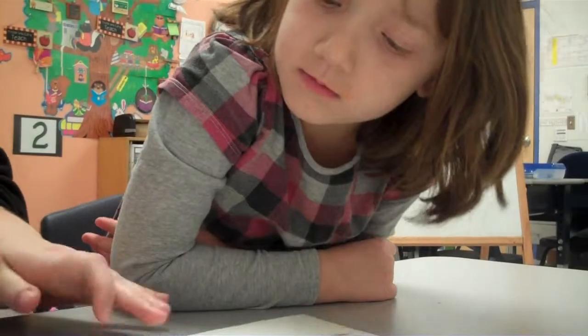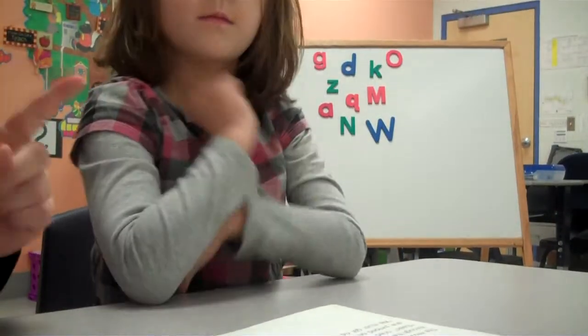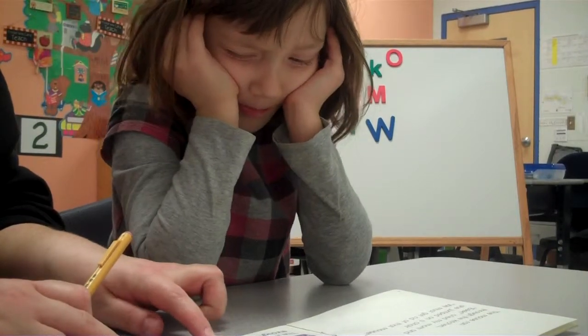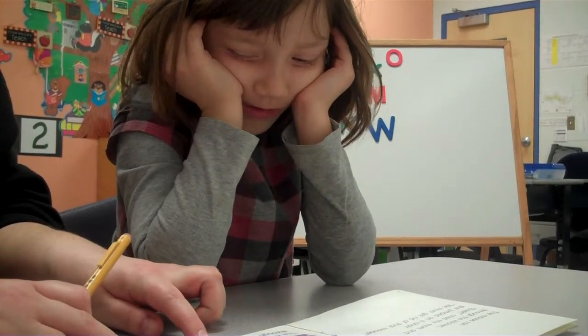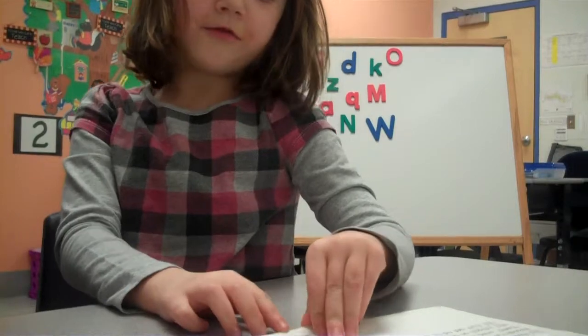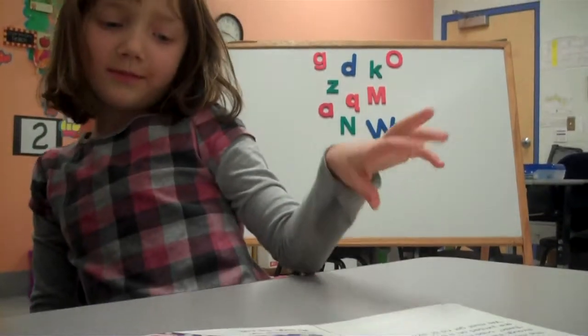I want to look at this page, and I want to check if one of these words looks right. In this word, you said hallway. Hall. Try that again. Let's see if that looks right and makes sense. The mouse ran through the hall.